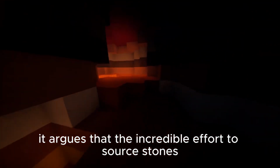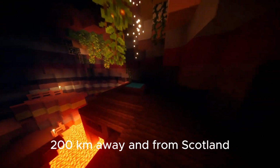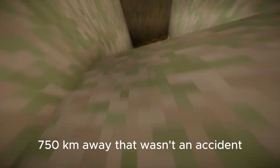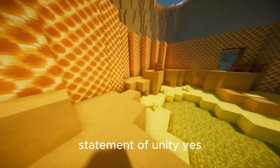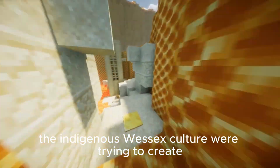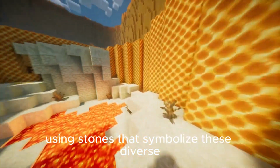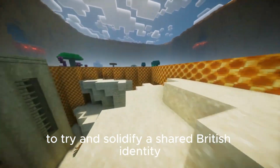It argues that the incredible effort to source stones from Wessex, just 30 kilometers away, from Wales, 200 kilometers away, and from Scotland, 750 kilometers away, that wasn't an accident. It was a deliberate political statement. Statement of unity, yes. The builders, the indigenous Wessex culture, were trying to create a pan-British national monument, using stones that symbolize these diverse ancient communities to try and solidify a shared British identity.